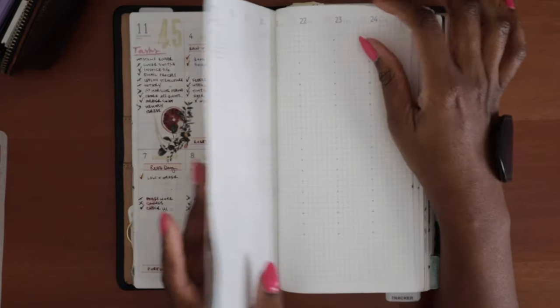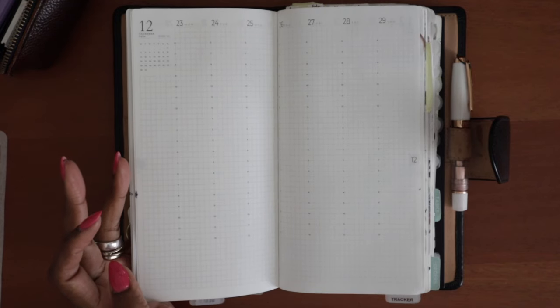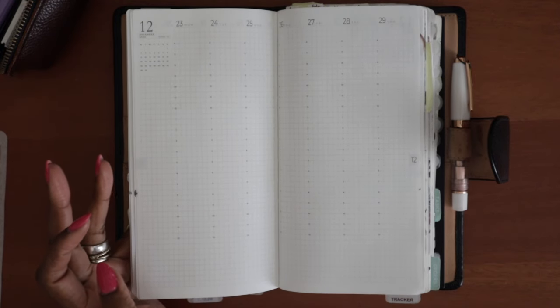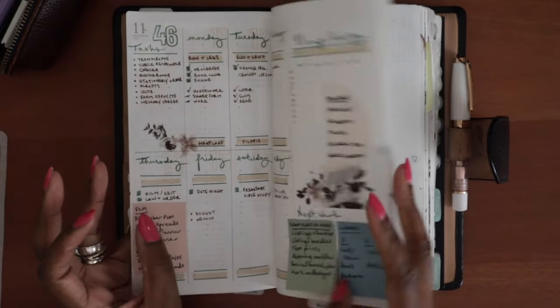Once I get around to setting up December in my planner, I think I want to do all of my weeklies up front like I usually do. So I'm going to have to pick one. So we'll see which one I use for December also.